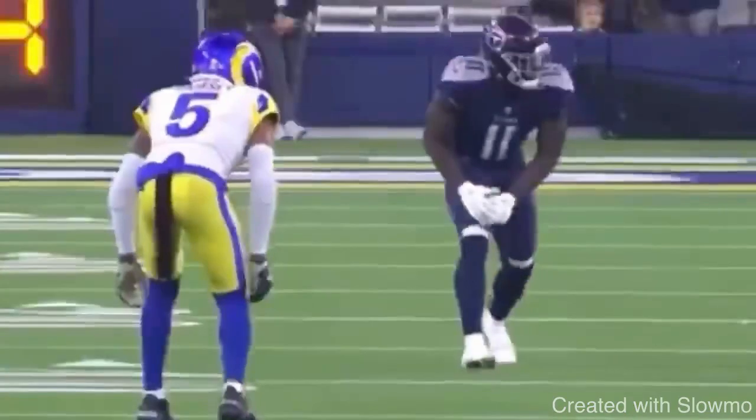Now, this is the exact same route against the exact same situation. We have an outside shade DB and I have to run the outside breaking route. So where do you think you want to attack? You want to attack the outside shoulder, the inside shoulder, the inside shoulder.